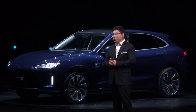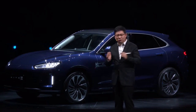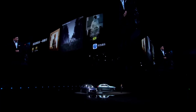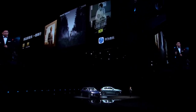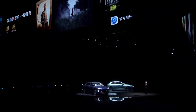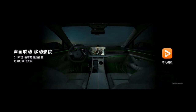When you listen to the sound from the car, you will feel that the sound system will cost you several or more than 10,000. If you do not believe me, you can try that. The performance of our sound system is better than some well-known sound system providers. With 7.1 and 5.1 sound tracks, you will be able to enjoy a wonderful music experience when you are driving.